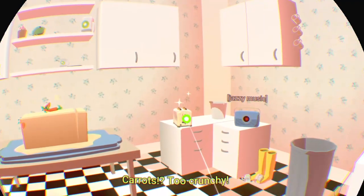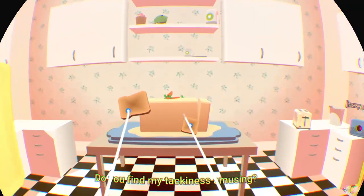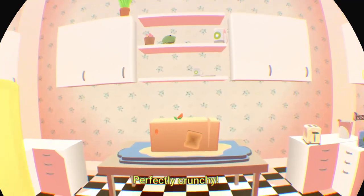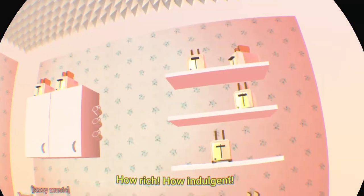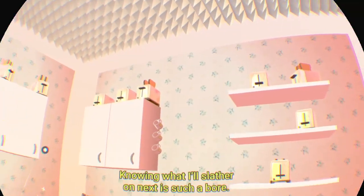Carrots. Too crunchy. Stop being absurd. There's work to do. Do you find my tackiness amusing? Now, pick it up and stick it to me. Mmm. Perfectly crunchy. But why have one toaster when you can have 32? How rich, how indulgent. I like to be surprised. Knowing what I'll slather on next is such a bore.